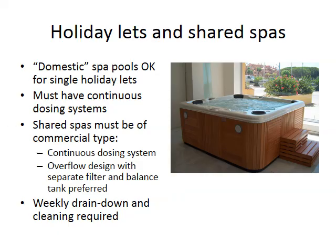Domestic type pools, which I refer to as hot tubs, are okay in certain circumstances, but only when they're used by a single, small group of people. The Health Protection Agency guidance is clear about the limited range of application for domestic hot tubs, which are essentially single holiday let only. Any spa pool used by 2 or more holiday let units must be of the commercial type and operated and maintained accordingly. In all cases, pools must be drained down for cleaning and disinfection on a weekly basis.